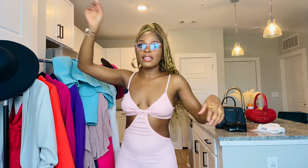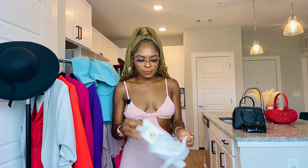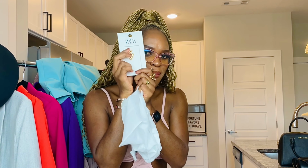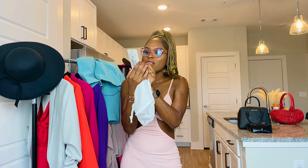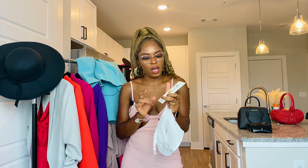And then finally for Zara, I got this initialed charm. So it's M, my name Moyo. So I thought it was really cute. I'm just gonna use it as a pendant and wear it on my neck.